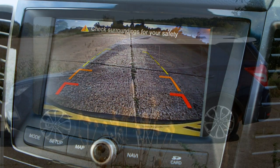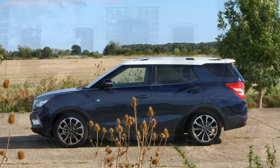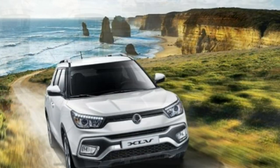Optional SsangYong Tivoli XLV SUV accessories. Not a lot to mention here. There are a couple of interior color packs to look at and a smaller spare wheel to increase the amount of boot space you get, but as the standard equipment list is so comprehensive, you've got the bases covered anyway.